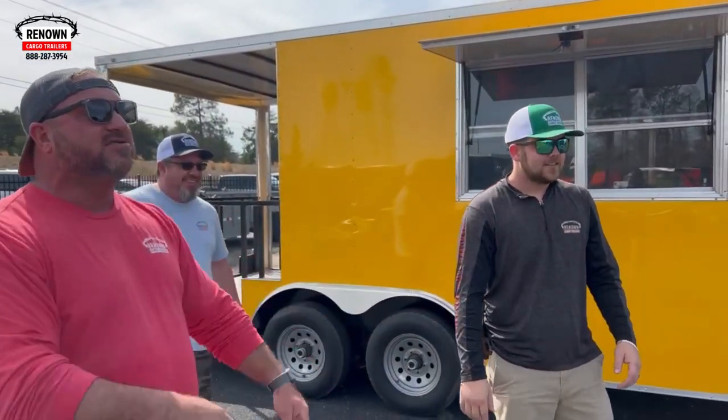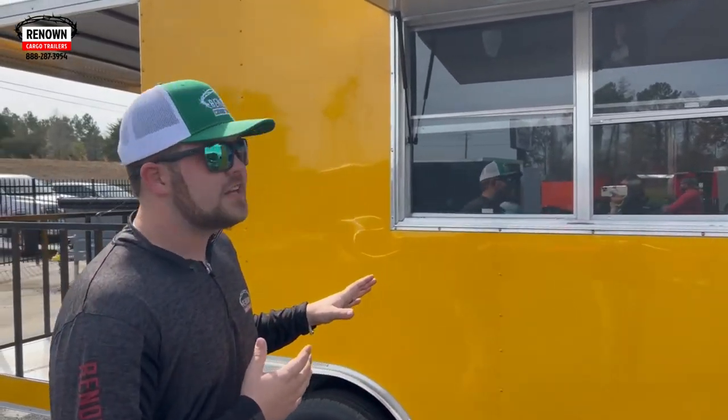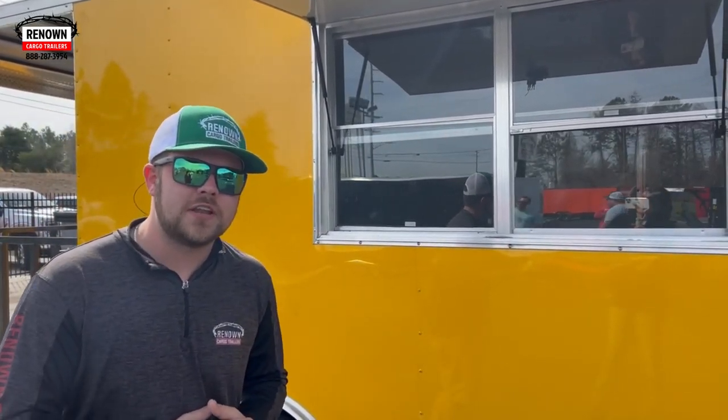But I'm going to let Austin show you this trailer, and then I'm going to let Jason walk around the next. Guys, so like Lane said, this is going to be an 8.5 by 20 barbecue porch, and it does have a 6-foot porch on it. You'll notice the first thing we're going to look at right here is your concession window. This is a 3x5 2-bay concession window that you're going to serve out of, take your order, and it's going to keep the cool inside, keep the bugs out, all right?